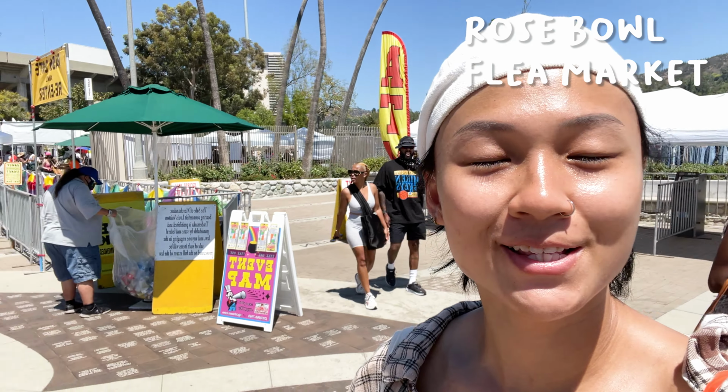Everyone! Today I'm at RoseBowl Stadium for the RoseBowl Flea Market.